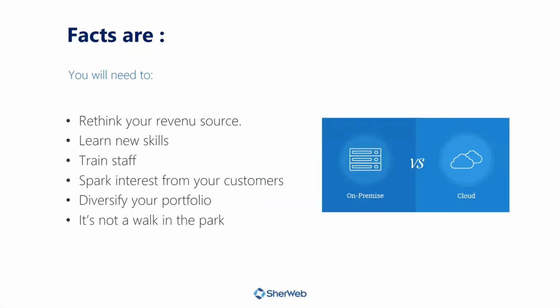You'll have to spark interest from your customers. So basically, you've sold these solutions in the past, and some of them were sold probably not that long ago. So these customers, how do you want to approach them and get them interested in moving to a SaaS, to a cloud solution? You'll have to diversify your portfolio also. If you want to work in the cloud, by having a diversified portfolio, you can cover more ground. Office 365, Azure, there are other products out there. So this will all contribute to your revenue at the end of the year. And so basically, it's not a walk in the park.